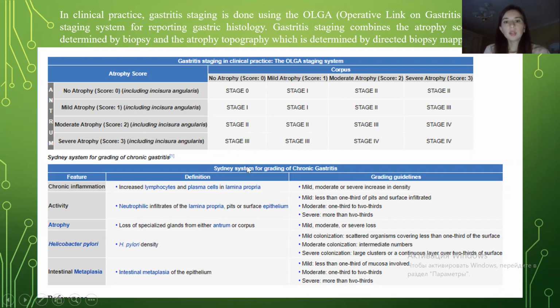And next, the Sydney system for grading of chronic gastritis. And you may see different variants. Chronic inflammation definition: increased lymphocytes and plasma cells in the lamina propria, and grading guidelines: mild, moderate, or severe increase of density. Next, activity: neutrophilic infiltrates of the lamina propria, pits, or surface epithelium. Mild, less than 1/3 of pits and surface infiltrated. Moderate, 1/3 to 2/3. Severe, more than 2/3.